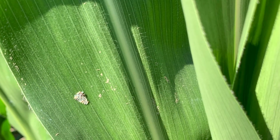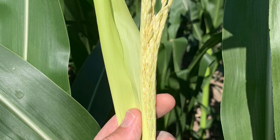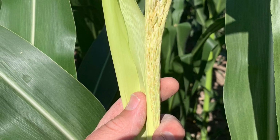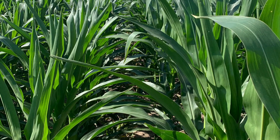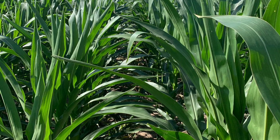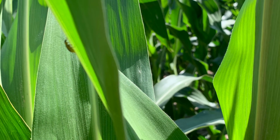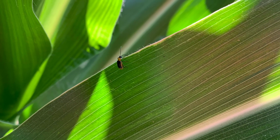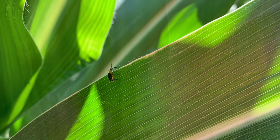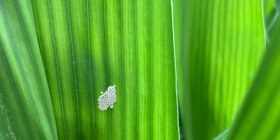Overall, the corn looks pretty good. It is surviving fairly well through this as long as we keep the water to it. Again, this is a tassel that's just, we're about a week away here. But a lot of corn is in that time frame, and this is actually a male adult corn rootworm. This is actually female. She's not quite gravid yet. More western bean cutworm eggs.